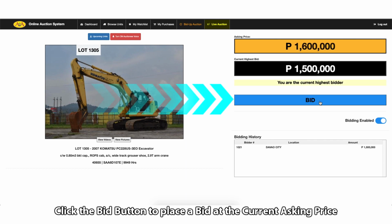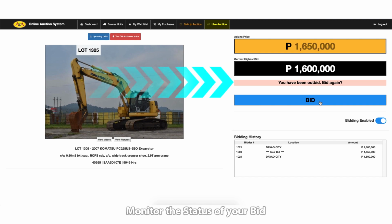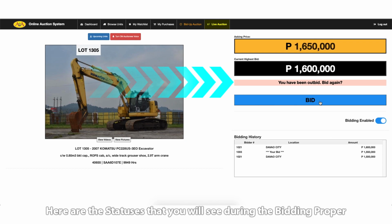Enable the bid activation button to bid. Click the bid button to place a bid at the current asking price. Monitor the status of your bid. Here are the statuses that you will see during the bidding proper.